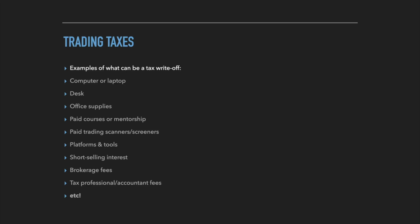Believe it or not, there are actually countless things that you can use as a tax write-off. I have a few things here in a list to give you an idea of some of the things that you can use. For example, if you have a computer or a laptop that you're doing your trading or investing on, any desk or office supplies that you're using, maybe you signed up for some paid courses or some kind of mentorship, if you're using different paid scanners and screeners, any different platforms or tools that you use that cost you money.